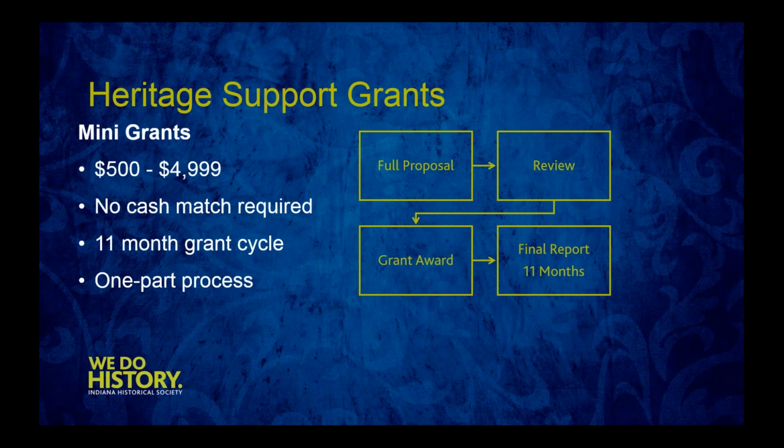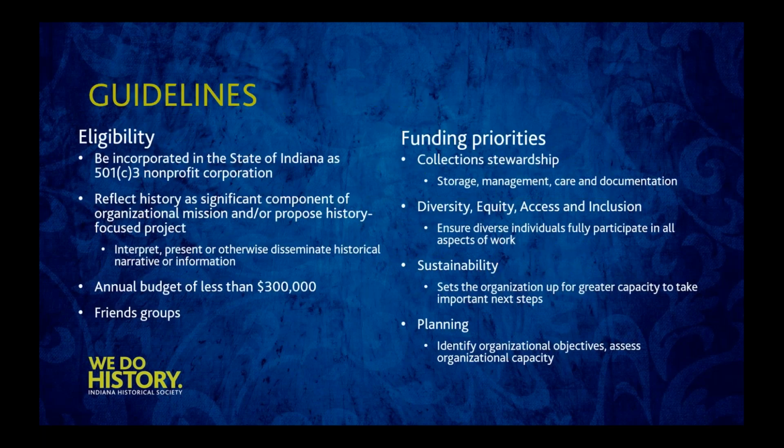The awards will be made approximately 6 to 8 weeks after the application deadline. On the flowchart, I hope that this will give you an idea of the overall grant process. In order to be eligible, an organization must be incorporated in the state of Indiana as a 501c nonprofit organization. They must have an annual budget under $300,000, and they must reflect history as a significant component of the organizational mission or propose a history-focused project.